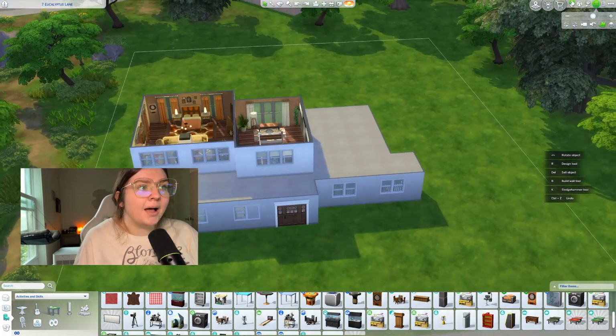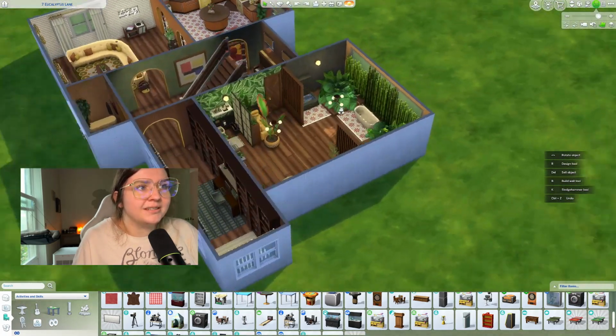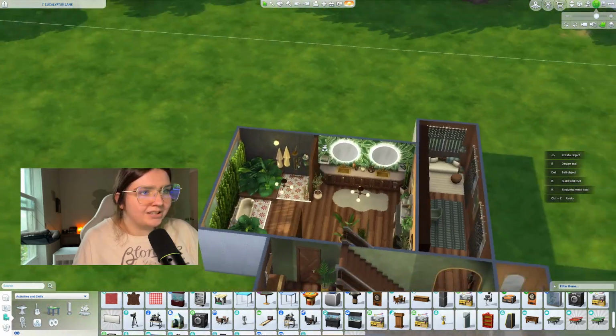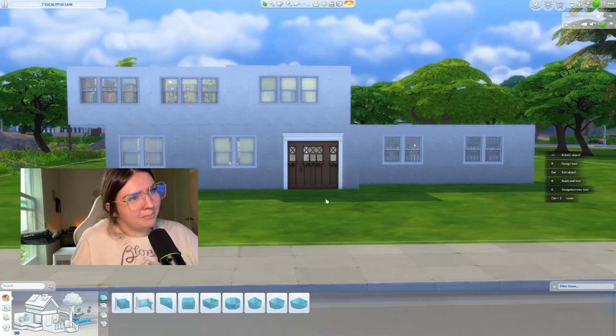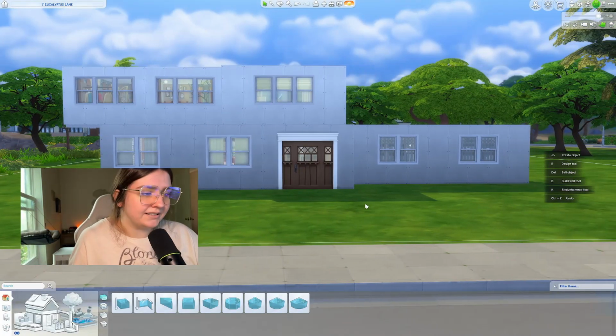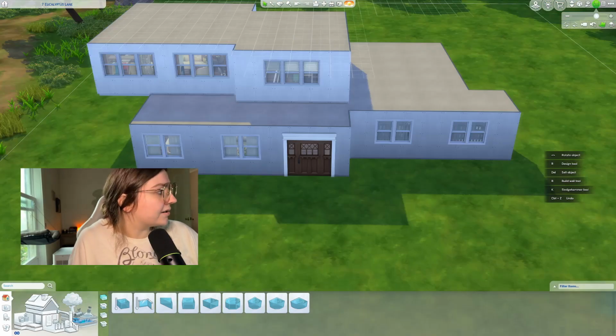But anyway, that's the upstairs done as well because I was going to do a bathroom up here until we got this monster of a bathroom. So I don't feel the need to do that anymore. This was a modern house. I could roof this because you wouldn't have to put a roof. Let's see about porch size. And of course I exited out.